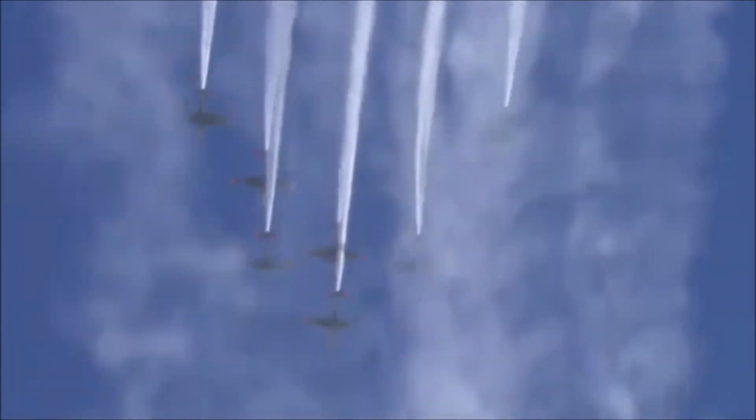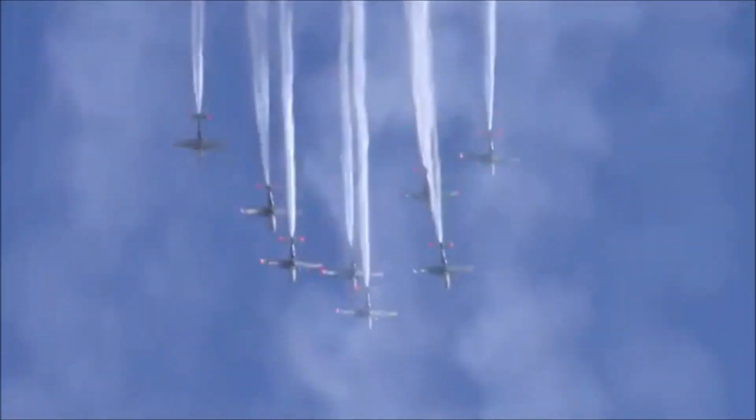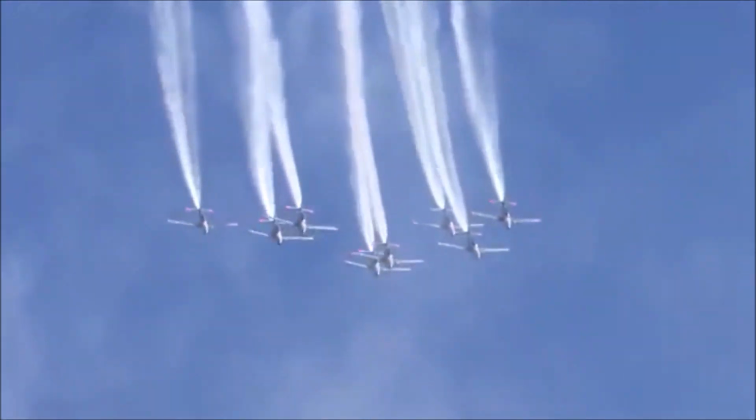The team you see performing here is led by Captain Dariusz Staszurski, a flight instructor at the Polish Air Force Academy at Radom.